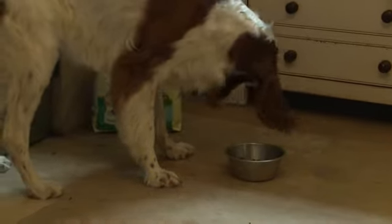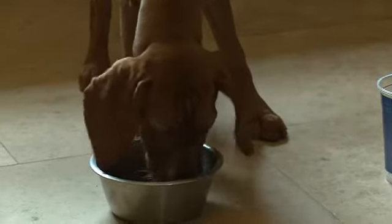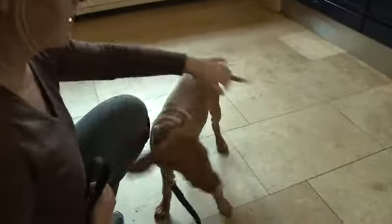How much you feed a dog will vary very much in terms of their individual metabolism, their age, their lifestyle, their body condition score, how active and energetic they are. So every dog is different in a nutshell.